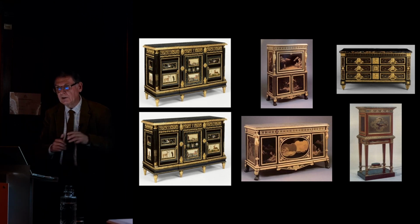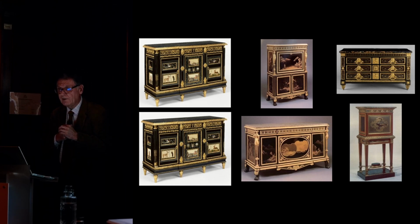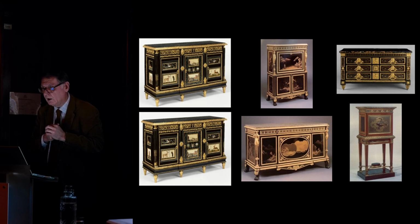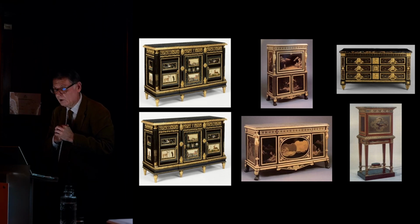And with a secretaire and commode in the centre by Adam Weisweiler. On the top right is a commode by Etienne Levasseur for the Comte d'Artois. It's made in 1777 and that's got the malachite top on it.